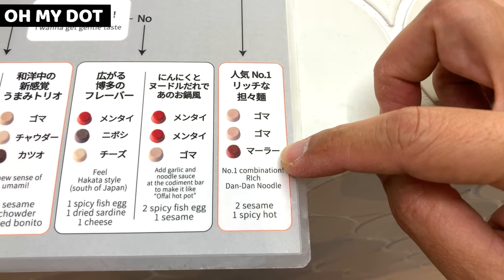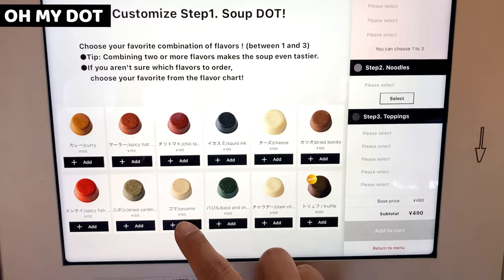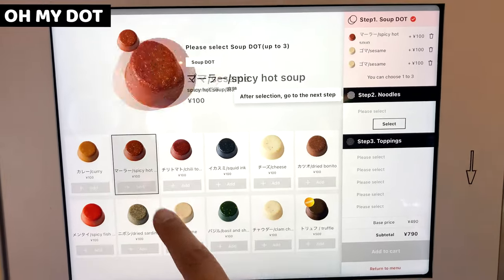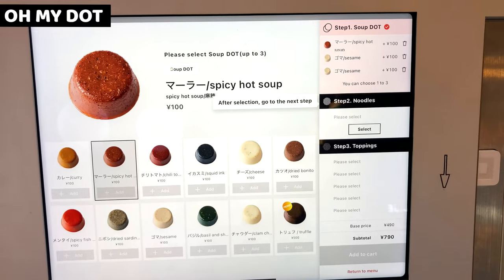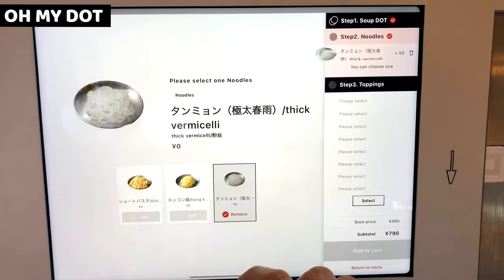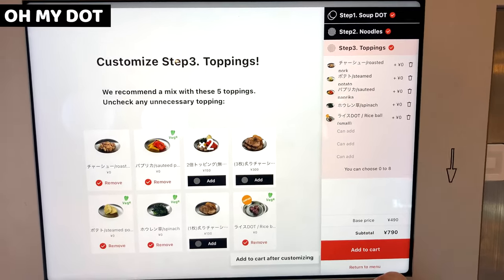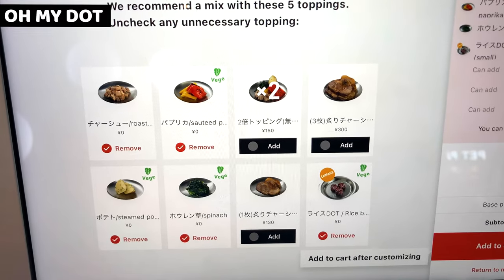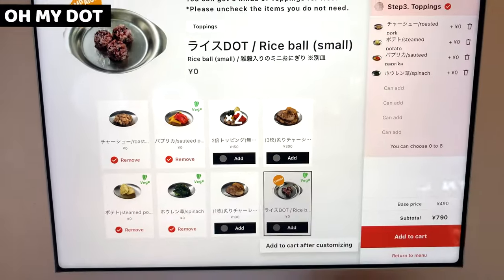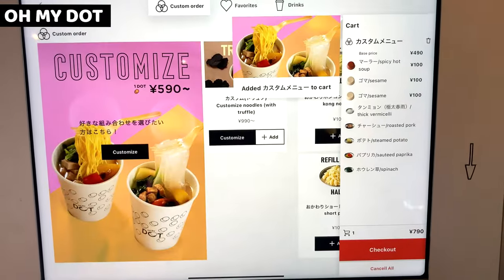Okay, let's do this. For the second dish, I take two sesame and one hot soup. For this, I select noodles and our tom yum noodles, and top it. I'm going to order three toppings, but I'm already full, so I'm not going to eat rice anymore. So this is the one for tom yum noodles. Add to cart, and I'm going to have one more noodles.